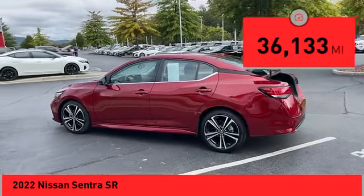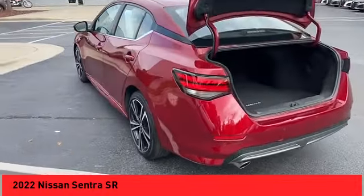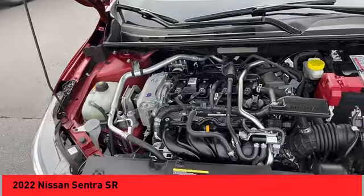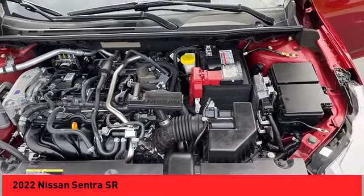Here are some of this vehicle's great options: electronic stability control, alloy wheels, rear spoiler, brake assist, traction control, remote keyless entry, fog lights, speed control, four-wheel disc brakes, external ground lighting.